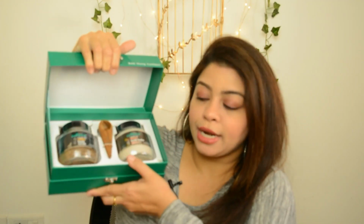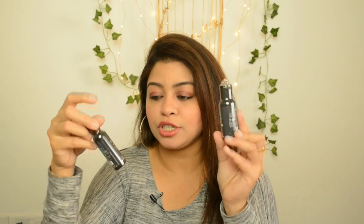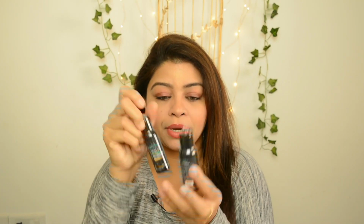So this was a holiday collection, and I wanted to give it a try because they had this unique box which I can reuse, storing all my jewelry and everything. This is very sturdy, guys. In this box you get the same thing, body butter. You also get a spoon for your body scrub. This is a coffee sugar scrub. I absolutely love this polishing scrub. With that I got these free sample pieces. This is their coffee shampoo and coffee conditioner. This is how it looks.